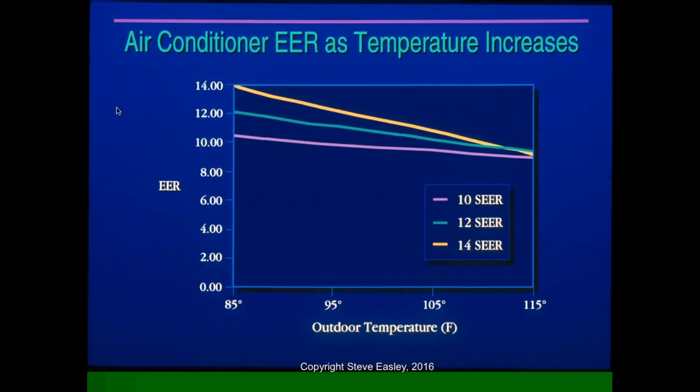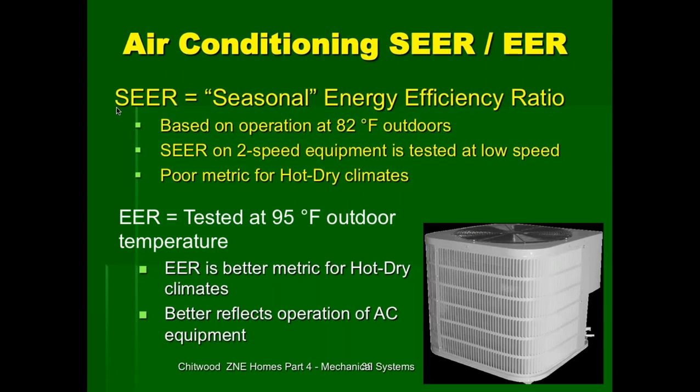Another example, if you happen to live in the Southwest, we oftentimes will buy our HVAC systems based on their SEER rating. We really want to look at EER, which is basically the energy efficiency ratio, and it's more of a steady state measurement as opposed to SEER, which is a seasonal energy efficiency ratio that takes into account latent loads.